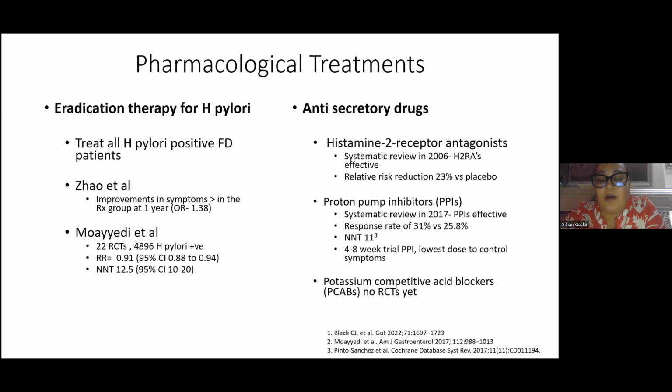The new kid on the block, potassium competitive acid blockers, the PCABs. To date, I haven't found any randomized controlled trials assessing efficacy in terms of functional dyspepsia.